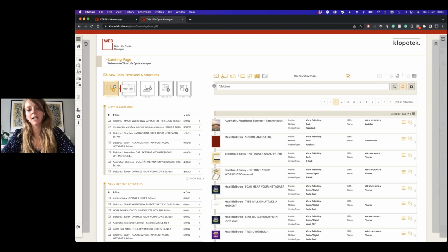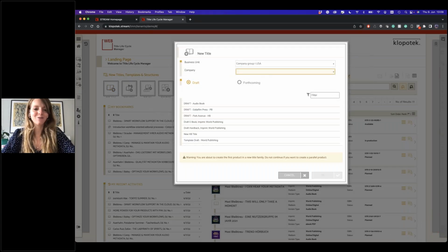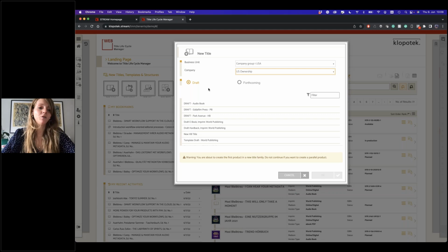Let us dive right in and create a title, because that's the heart of your editorial process. We have a couple of configuration mechanisms where you can really define your company structures and your teamwork. In this case, I work in our company Group USA with a US ownership, and I want to start a title from a draft idea. Just really the first couple of steps, where maybe I have a first idea I want to run by my editorial board or by my team colleagues.